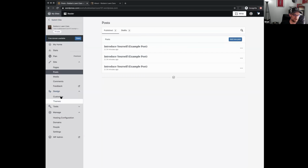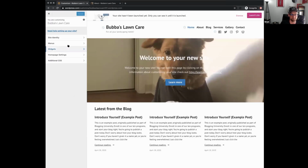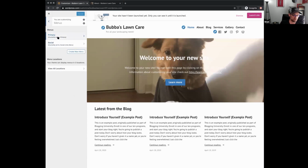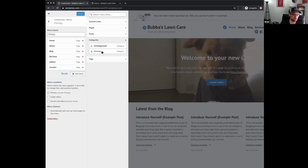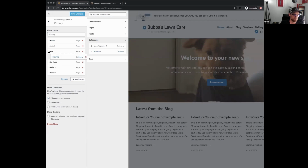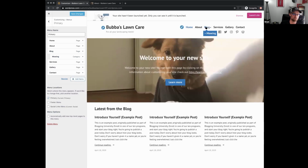Now when we go back into that menu, this will help show how you can lay things out. If we go back into our primary menu, we could add a new item for that category, mowing, and then bring it up and below the blog. So now if someone's interested in my blog, they can go to the blog page and see every post I've ever written. Or if they're just interested in learning about how this dog mows a lawn, they can drill down into that specific menu item and just get to posts that have been assigned to that category.